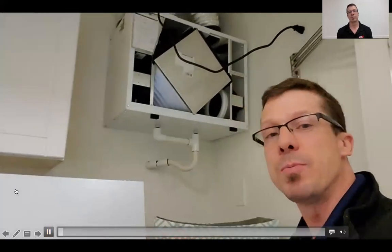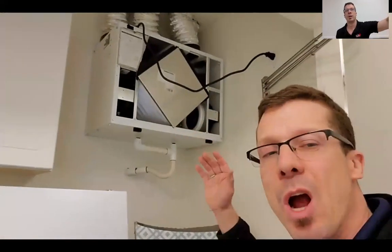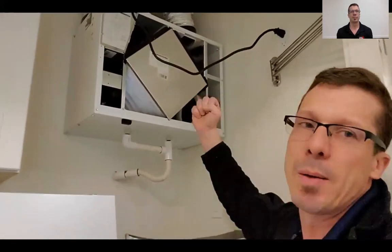I'm doing this home inspection. I'm looking at this beautiful HRV system, heat recovery ventilator. Awesome system to save on energy. It captures the heat before it pushes outside and it transfers it to the cold air coming in. Great system as long as it's working.